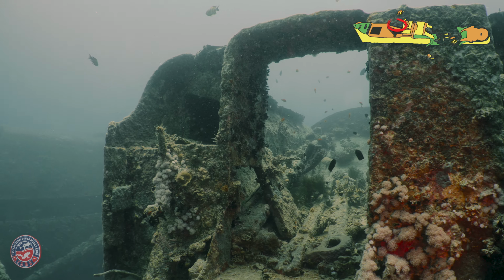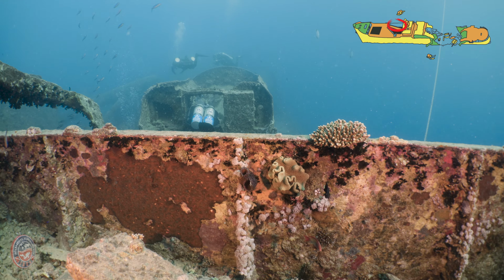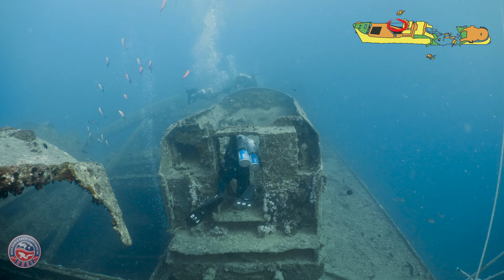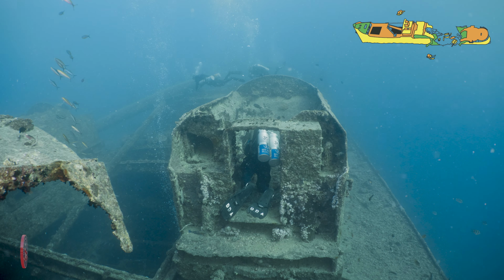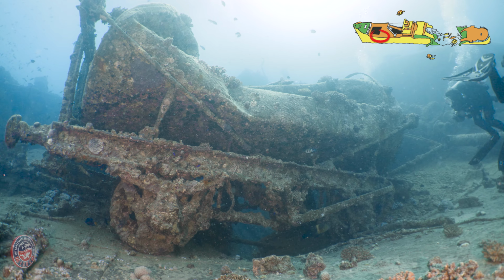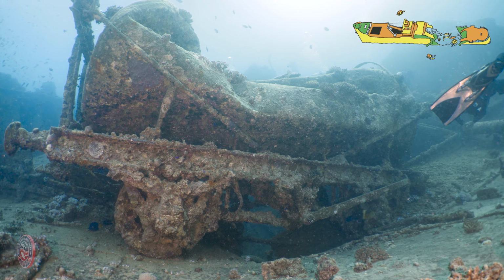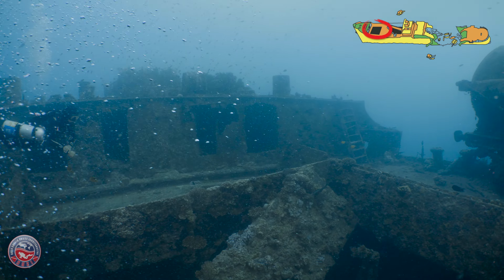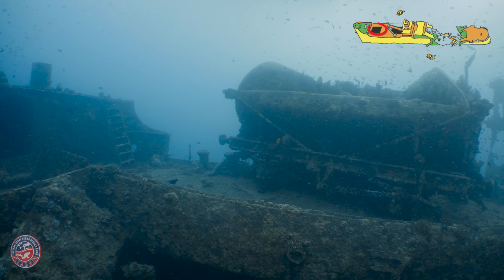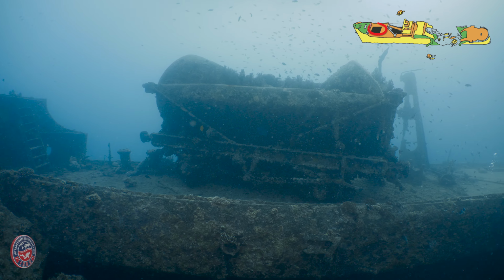The locomotives were traveling together with two wagons each, coal and water tender. Those wagons are still on board on the deck of the Thistlegorm. You can find them both on port side and on the starboard side while diving towards the bow of the ship.